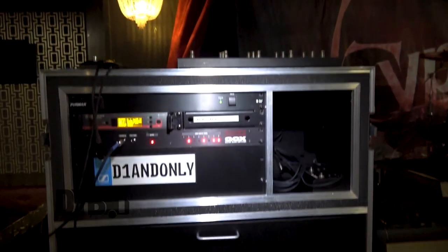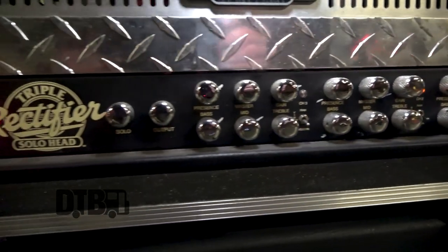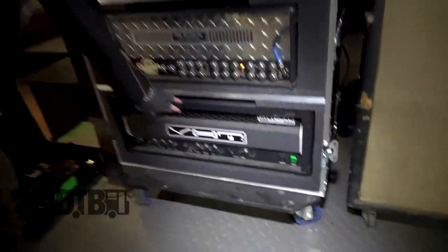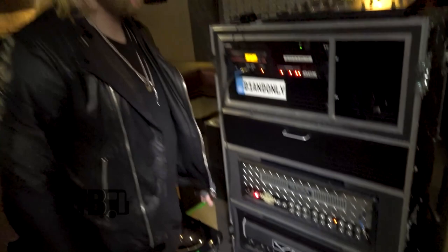Rig-wise, I've been with Mesa Boogie for like 10 or 12 years now, so I use a triple rectifier. It's my favorite head. It sounds awesome. It's just big, fat, mean sounding. I also have a VHT Pitbull CL that I love. It's a little more Marshall-y sounding, like a modified Plexi or something like that.